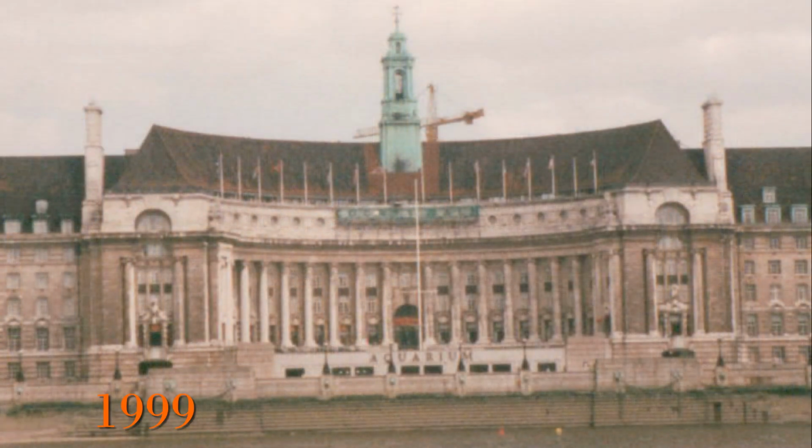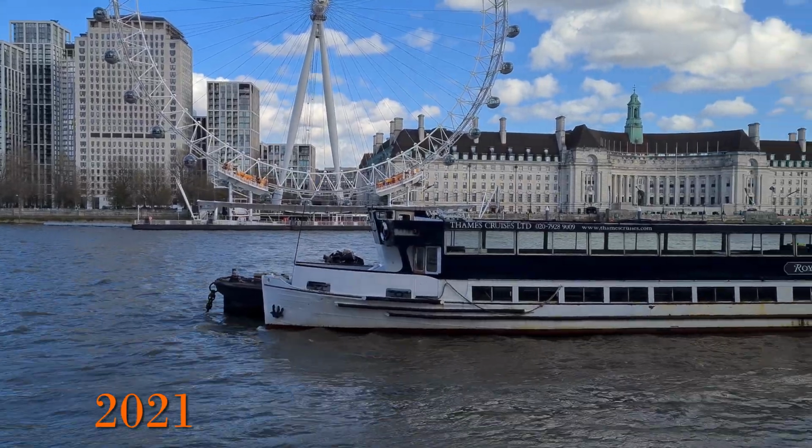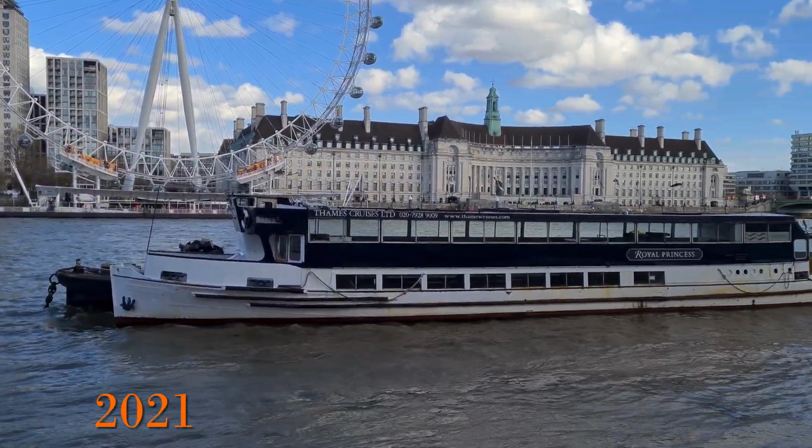It is now a multi-use building, including food outlets, a hotel, the London Dungeon, as well as the aquarium, which we can see here. This is an iconic part of the Thames, very visible from the Houses of Parliament.